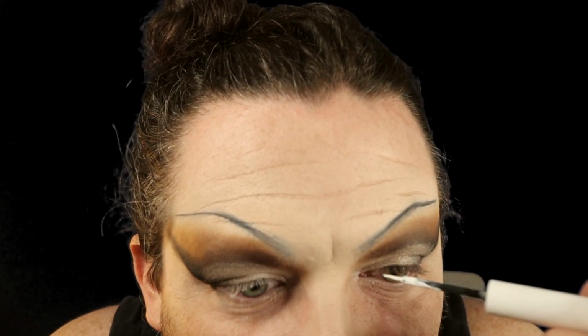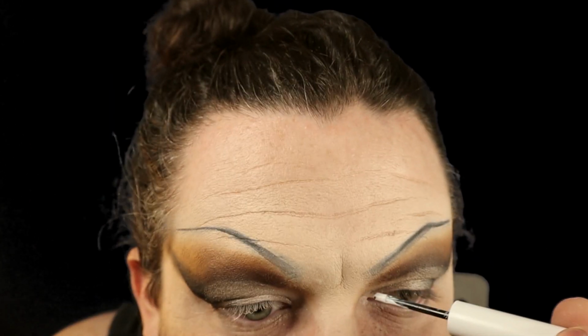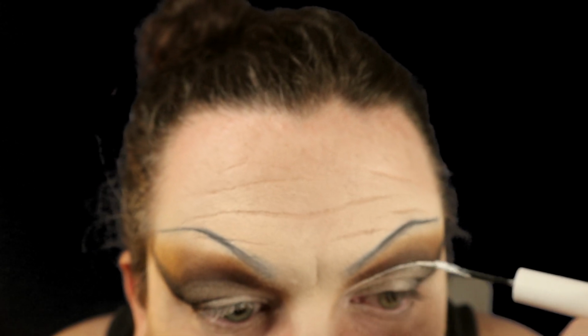So with the white, I like to go in and just put it where the crease meets the lid to kind of define it. So I'll start here and just like that. See how, ooh, blurry. Fun. So you can just kind of help define where that line is.